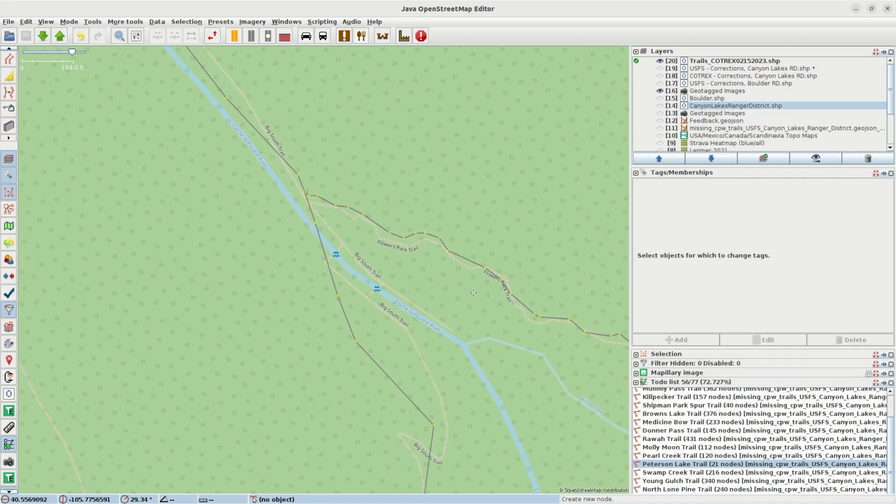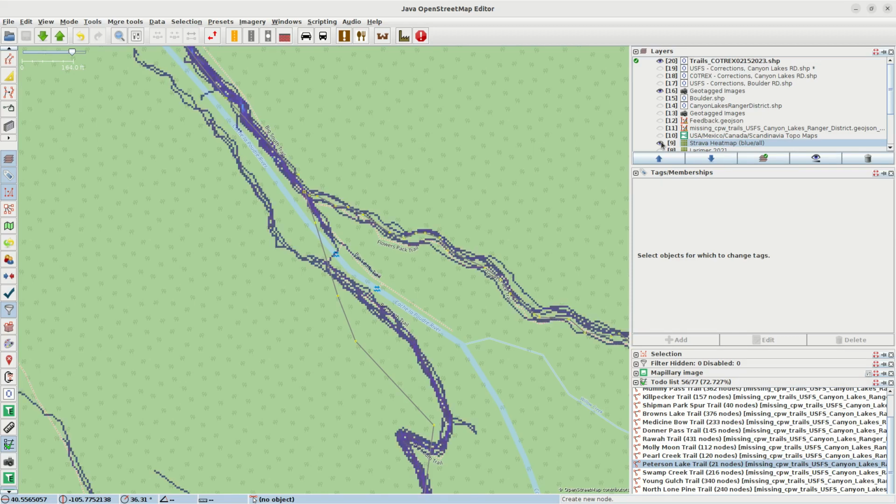So we'll turn that off for now. This discrepancy is about 128 feet or so, not insignificant. I'll turn on the Strava heat map, and you can see that at least where most people are traveling, they're traveling on the location depicted by OpenStreetMap, which is also the location depicted by the Forest Service.